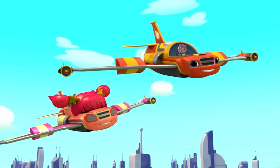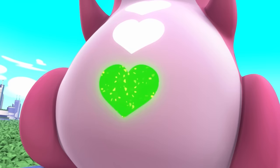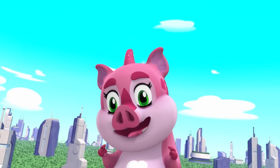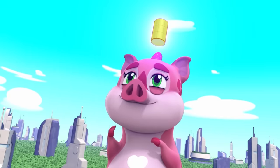Pigasaurus likes the oranges! And look! One of the hearts on her tummy turned green! That means she's starting to feel full! But now Pigasaurus is hungry for a new 3D shape! A cylinder!